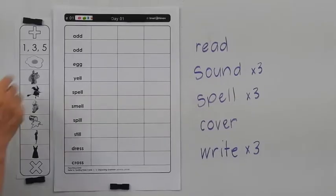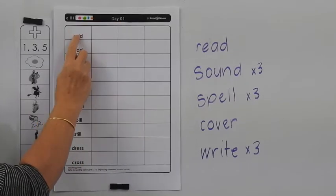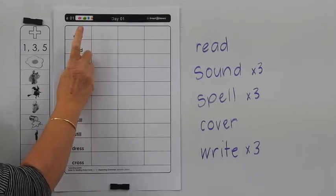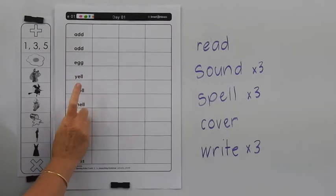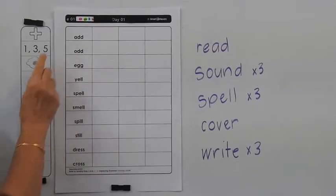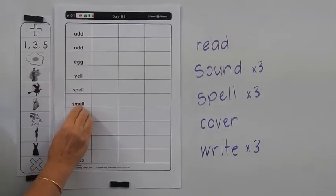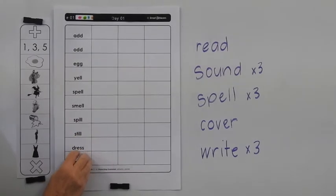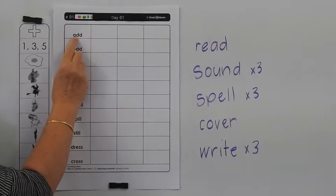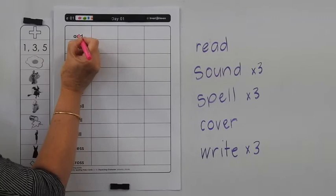This is E1, day one, and we're looking at using a double consonant at the end of these words because they are all short words. Add, odd, egg, yell, spell, smell, spill, still, dress, cross. And they've all got a short vowel in them. At, o, e, it, e, o. Now, if you have a short word with a short vowel sound and it ends in D, you have to put two Ds at the end of the word.